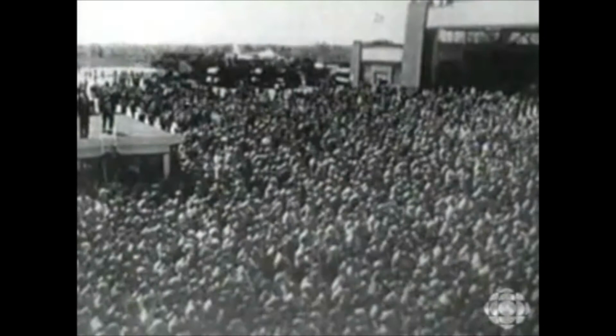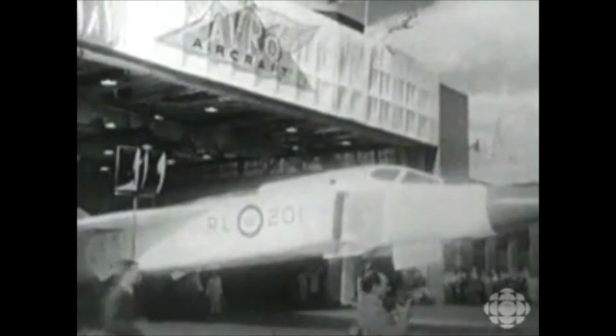In Canada, the wraps were taken off one of the most ambitious aviation ventures ever undertaken in this country, the Avro Company's CF-105, or as it's called, the Arrow. Without intercontinental ballistic missiles, the CF-105 was scheduled to be the most important instrument of air defense for the next 10 years. Now, this may not be so. In any case, when the Arrow does go into service, it will compete with any manned fighter anywhere in the world.